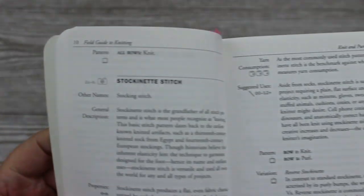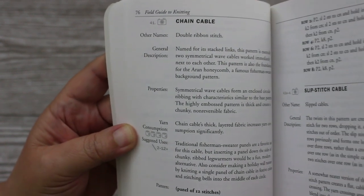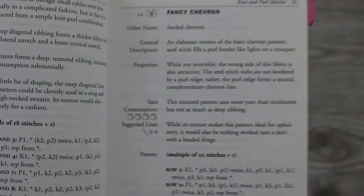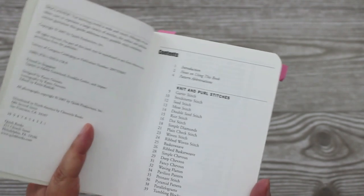This book features over 200 stitch patterns that include simple knit and purl, like ribbing, seed stitch, and herringbone. It also includes different cable patterns as well as lace patterns. Each entry contains information about the history of the stitch, the best stitch gauge for achieving pattern definition, and what garments are most suited to the pattern. Of course, it also includes the complete instructions for making the stitch pattern and its variations.